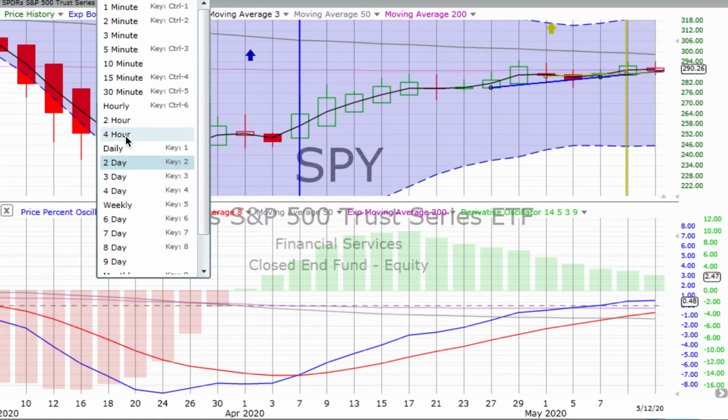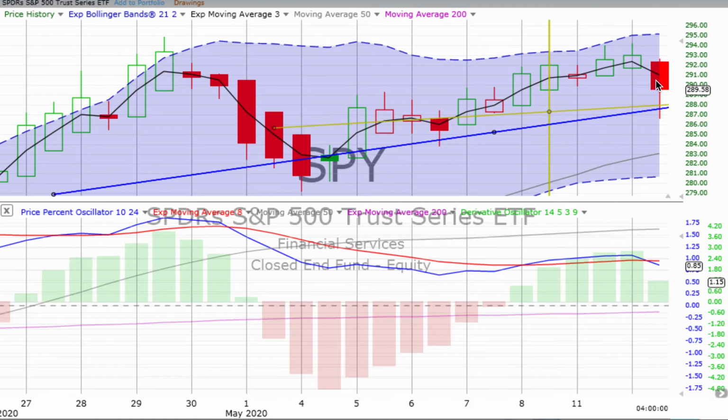And what's up with the 4-hour chart? It crossed over at the end of the day. Now we see it plumbed lower than it ended. Don't like seeing it plumb below the weekly and the 2-day trend line. Don't like to see that. But again, it didn't finish there. It didn't press through it.